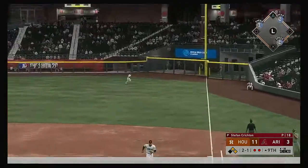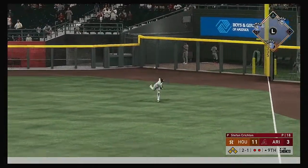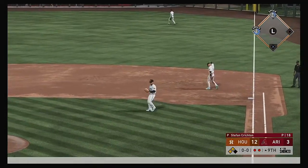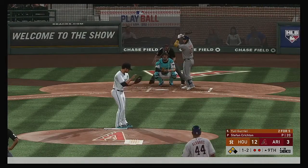He pulls this one into right. A dive and oh, he can't hang on. He pulls into second safely, and also on the play a run comes across to score.